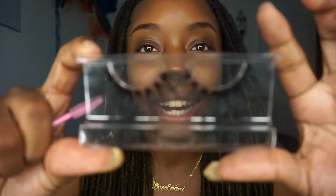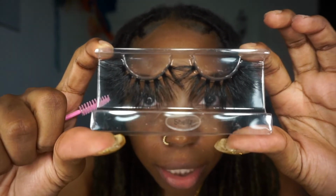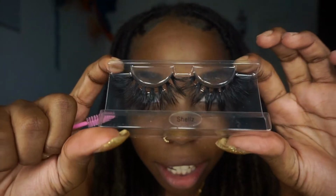So these are her lashes. Let me let that zoom. These are her lashes. And they are so cute. Now, I was actually waiting for her to drop this palette for me to do a review for her lashes. So today we're doing the lashes for both. Shout out to my friend Shelly Belly, okay?